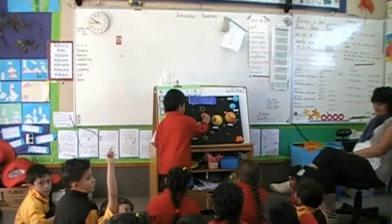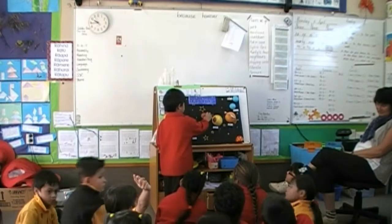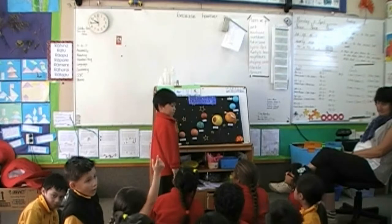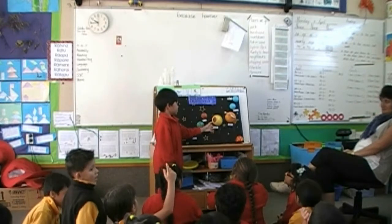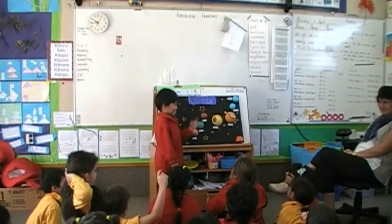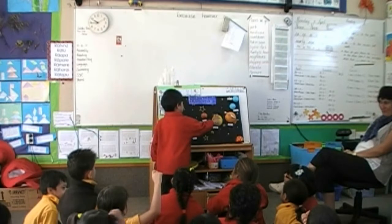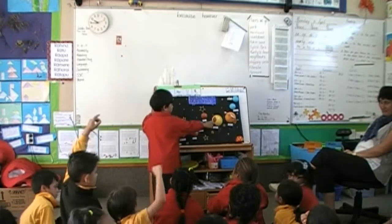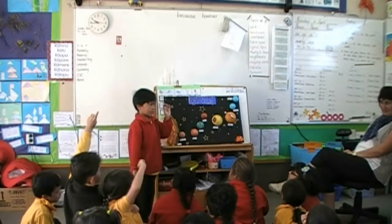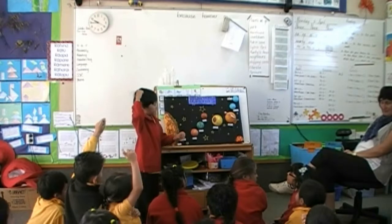Dust that makes Mars look very hot. And here is the biggest planet. You know what it is? Jupiter. It's Jupiter. And this red thing on the side of Jupiter is the Great Red Spot. It is actually a hurricane.